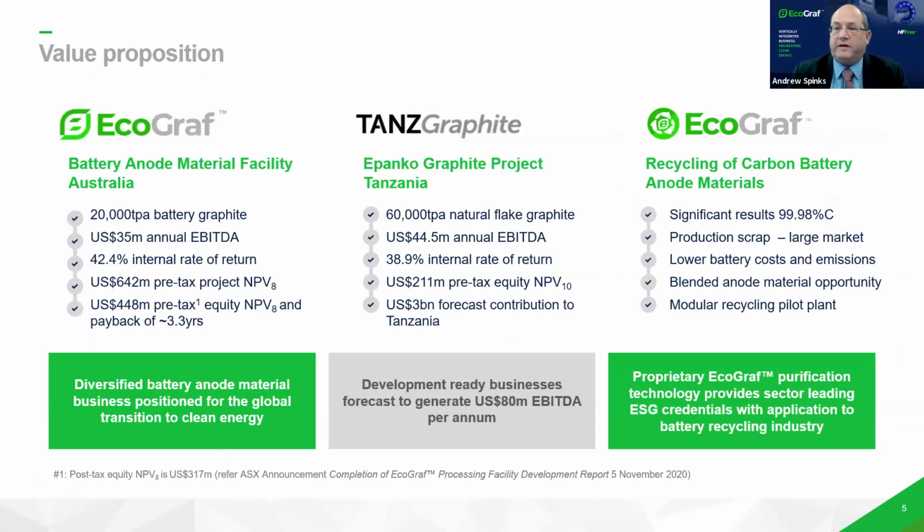The value proposition for the company is significant, and the key important message here is the planned production is quite modest, realistic relative to today's demand. 20,000 tonnes of battery spherical graphite is targeting about 8 to 10% of the market outside of China, and we believe that we'll be able to scale this production up. The capex is quite modest, and the equity returns, as shown there, are quite attractive.